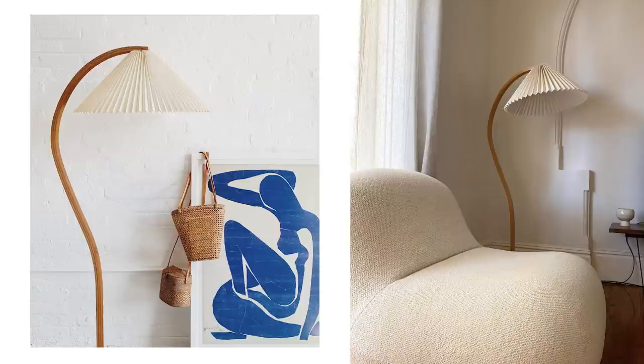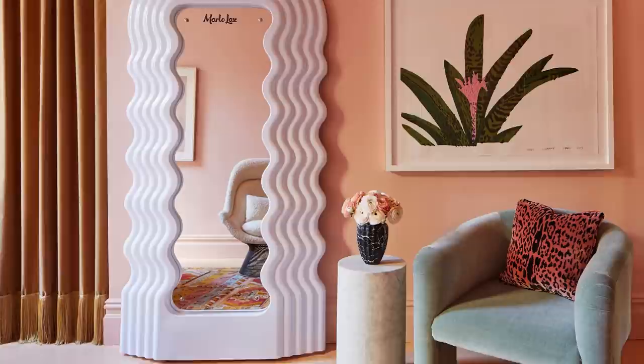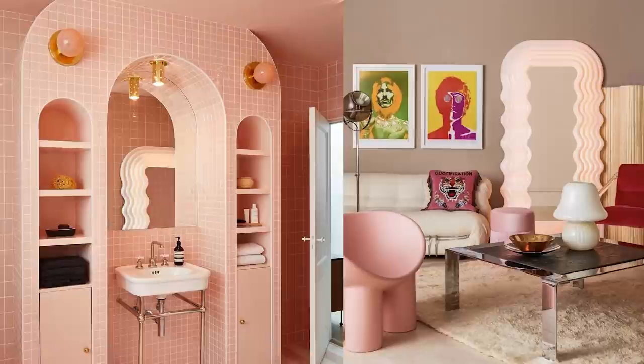This wavy acrylic pink mirror doubles as a lamp as it lights up from within with a pink neon light. This iconic postmodern piece was designed by none other than Ettore Sottsass himself. This mirror has become the ultimate selfie mirror due to its flattering pink glow. An original costs upwards of $10,000.